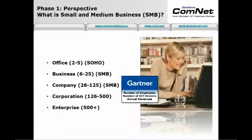What is small to medium business? There are several answers to that depending on who you ask. Gartner Group, who is probably the world's recognized leader in IT consulting, considers SMB based on number of employees, typically 125 employees or below, or number of ICT devices, meaning computer devices, or annual revenues of 25 to 30 million and below.